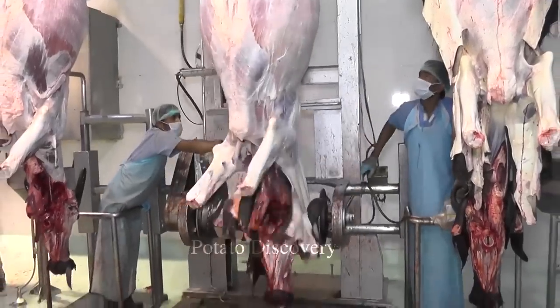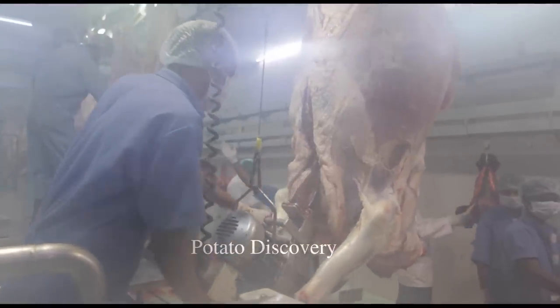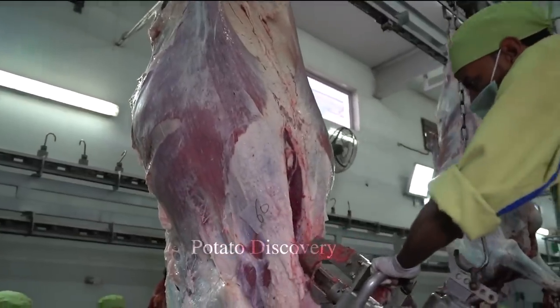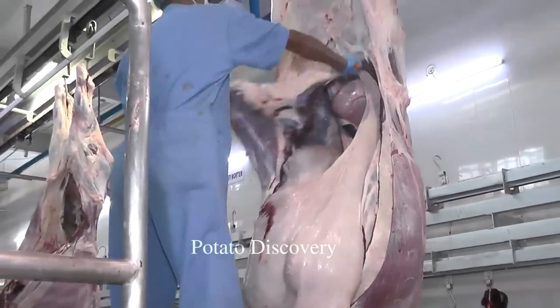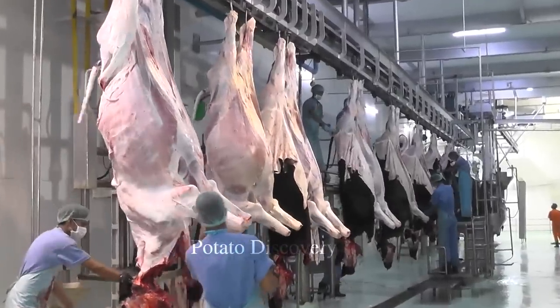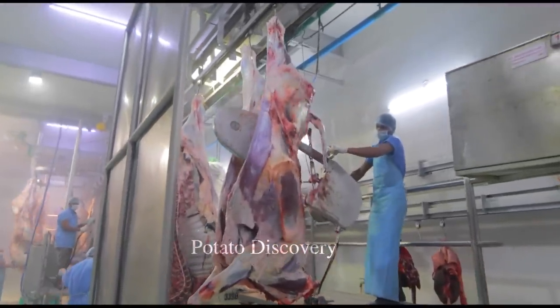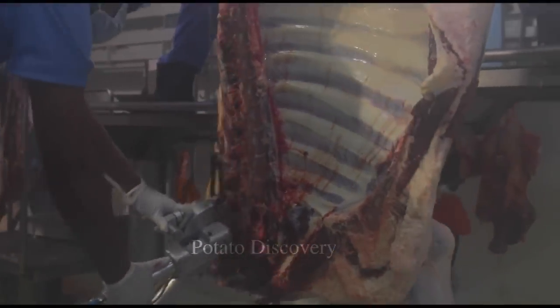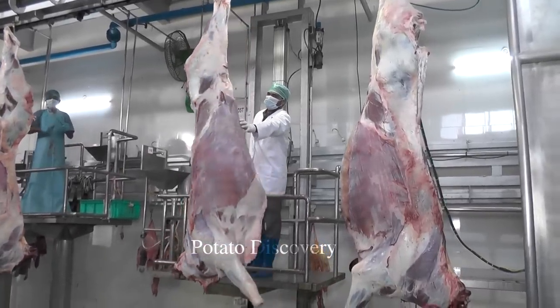Buffaloes have specially developed muscles and therefore considerable weight, with some weighing more than a ton. The next step is the health check. Here, they are also checked to see if the buffalo is pregnant or not.